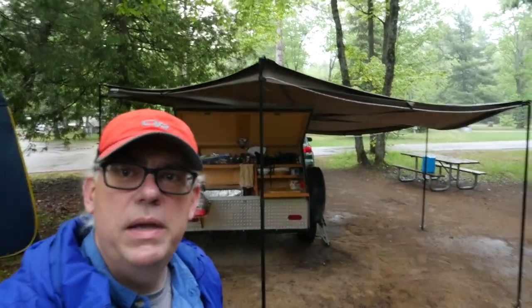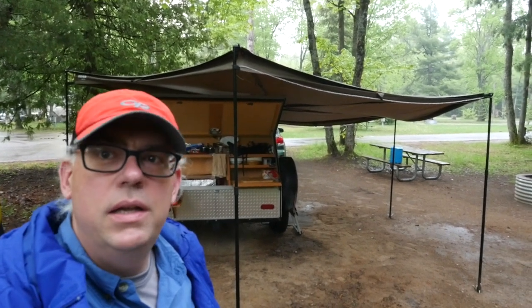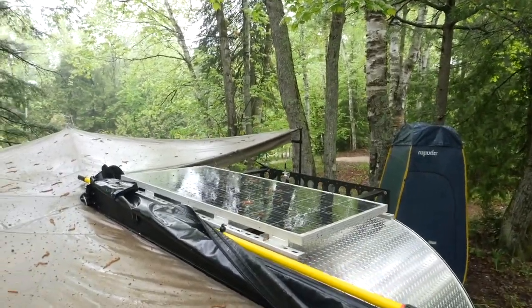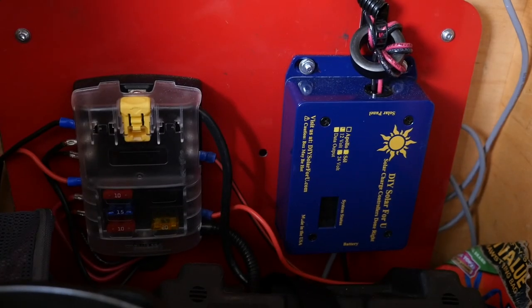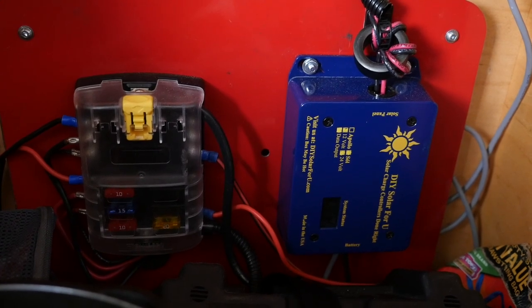about the trailer, its solar panel. We've been running that all week, and it's been running great. Last month I put on a 180-watt solar panel on the roof, and the DIY Solar for You MPPT charge controller feeding into a 50-amp-hour lithium iron phosphate battery. On the first night of our trip, our battery was pretty well depleted because the week prior we had cloudy skies and rain all week back home, and I didn't have a full charge before I left.